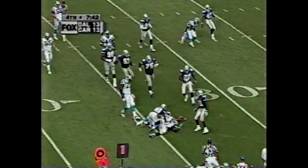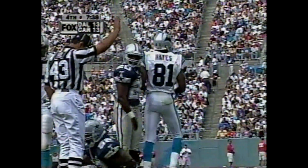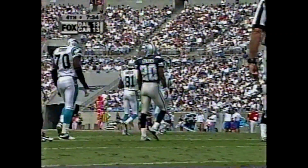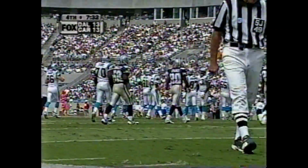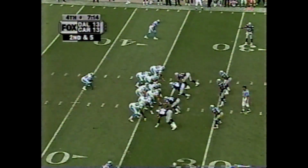Burline hits Hayes down to the 34. A gain of 5 on first down following the 30-yard pickup on the pass interference penalty. You know what the Panthers are doing right now is they are attacking the Cowboys cornerbacks. They're attacking them with the pass, and they're also attacking them with the run, because that last play there, that little hitch pass, that's basically a challenge to Felipe Sparks. You go ahead and try to tackle Hayes in the open field.